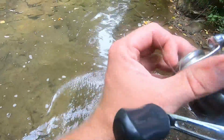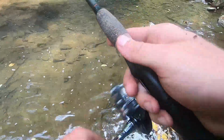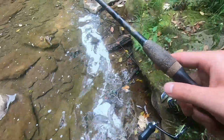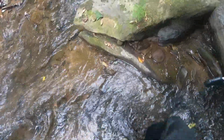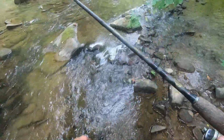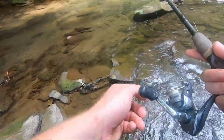We've just about ran out of good water. I would love to spend all day on this creek. And if I had somebody to pick me up, I probably would, but I don't want to walk too far away from my truck, because that's just the longer distance I have to walk back. We're already, again, about a half a mile from the truck, like we was prior. We're not gonna fish too much longer.